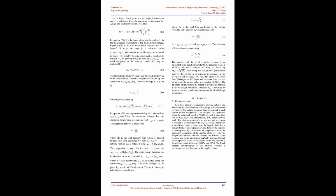The operating conditions used in establishing the design point velocity triangles were m = 0.3 kg/s and n = 78,000 rpm. A mean annulus diameter is assumed in the calculations.